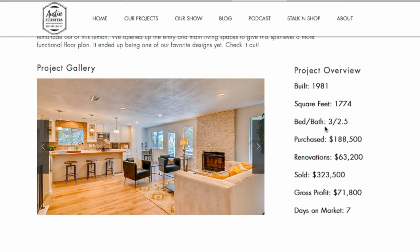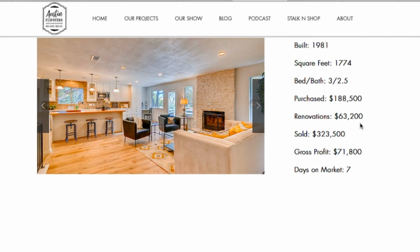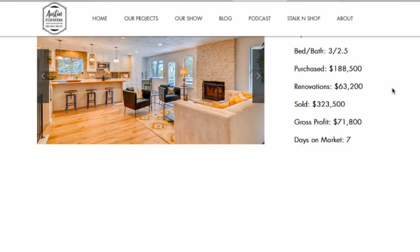So without further ado, this house was built in 1981. It was 1774 square feet, a 3.2 and a half. We bought it for $188,500. We put a lot into this one. We put in $63,200, but we got a lot out of it. We sold it for $323,500, and so we made about 70 grand profit.